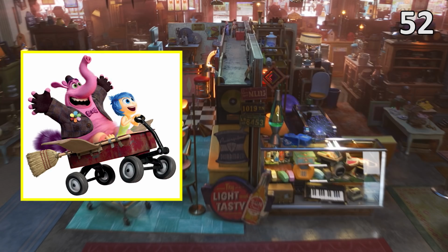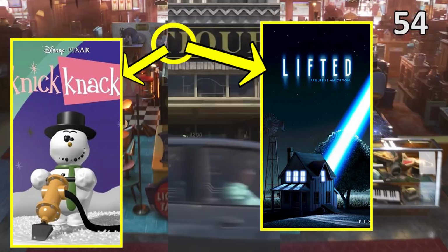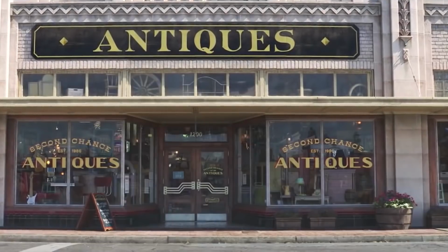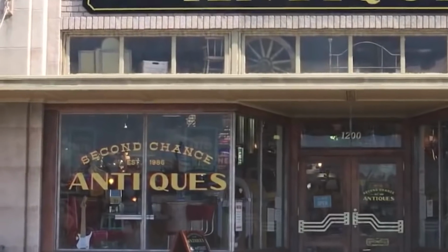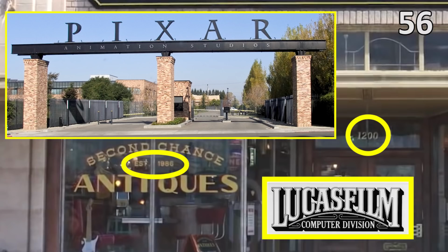Bing Bong's rocket from Inside Out also appears. Plus there are board games for 2 Pixar shorts, Knick Knack and Lifted. The antique store itself is also a double Easter egg. Firstly, the address is 1200, a reference to 1200 Park Avenue in Emeryville, the address of Pixar Animation Studios. And Second Chance Antiques was founded in 1986, the same year Pixar was spun out as a separate corporation from Lucasfilm.